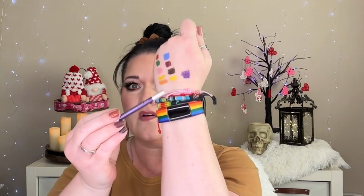This isn't a project, and this is one that, well, I use this when I use the Menagerie palette, and I'm trying to not use it all the time, but it's that delicious purple right there.